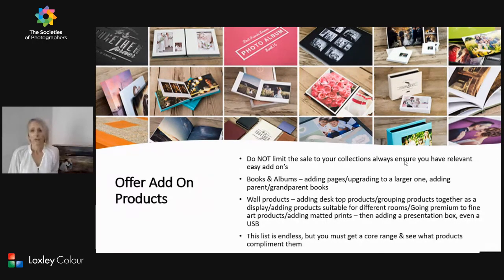So also we've got adding products suitable for different rooms. You don't have to necessarily have all frames. You could have some frameless products that might go in a different room. You can almost market it that this one's perfect for bedrooms, but this one is your feature product for over your sofa. If you're giving them ideas of where those particular products can go, they're thinking, oh yeah, we never thought about getting one for the bedroom or for the downstairs bathroom. It might be a little set of 3. Give them ideas, and then they'll think, yeah, we haven't got anything in that room, we could do with something there.